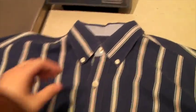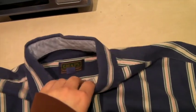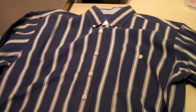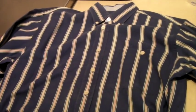This is a Ralph Lauren Chaps shirt. Looks like it's from the 90s. And it sold for $25.